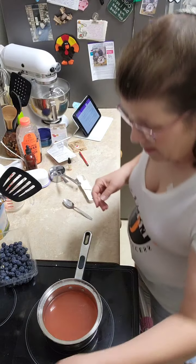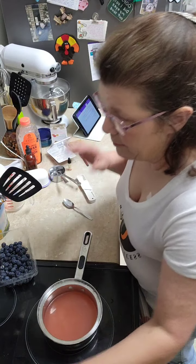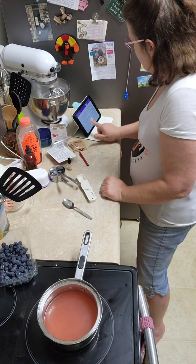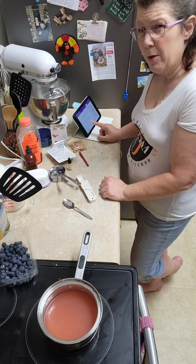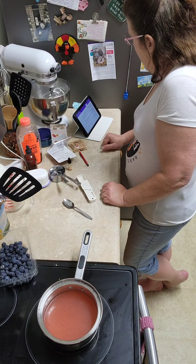And if not, whoops, that's before. We're letting it bloom. Sorry. I almost got to jump the gun there. So anyway, like any other gelatin, you're not going to be able to let this come to a boil. And you don't normally with gelatin that you cook, usually just heat it up.